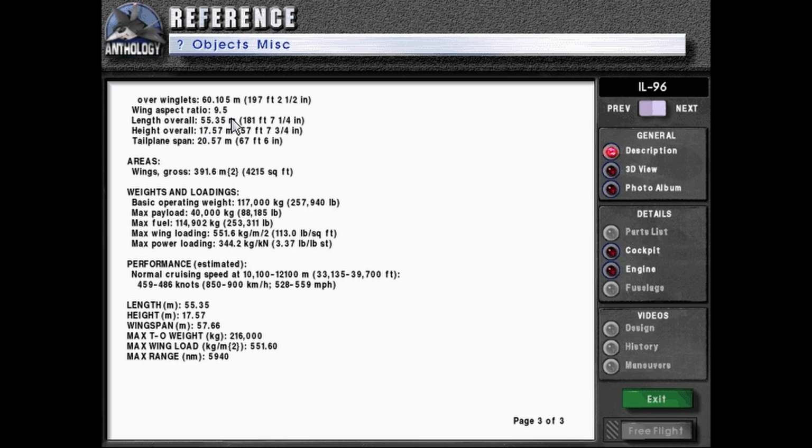Wing aspect ratio 9.5, length overall 55.35 meters or 181 feet 7 1/4 inches. Height overall, 17.57 meters, or 57 feet 7 3/4 inches. Tailplane span, 20.57 meters, or 67 feet 6 inches. Areas: wings gross, 391.6 square meters, or 4,215 square feet.